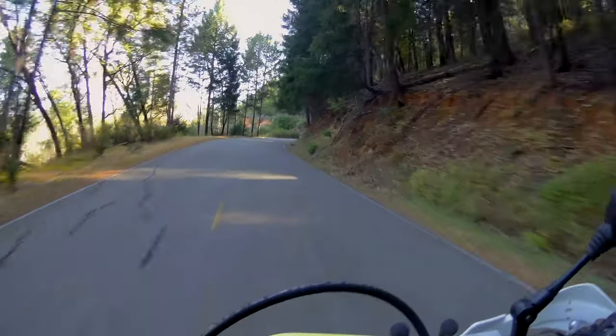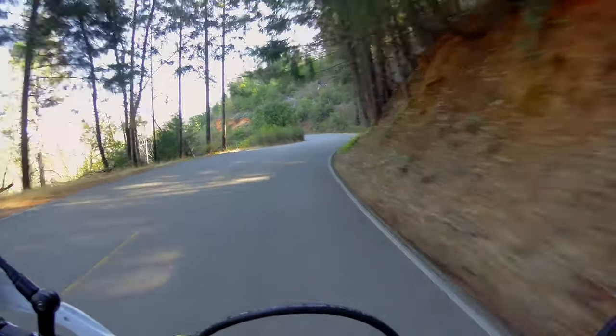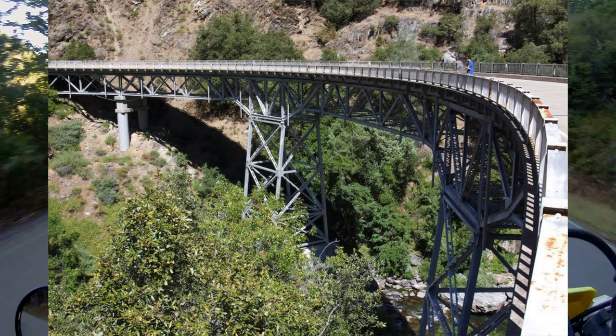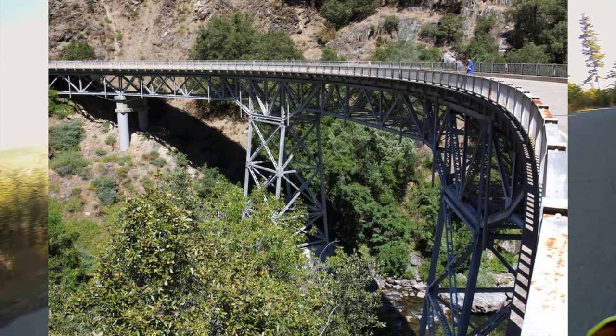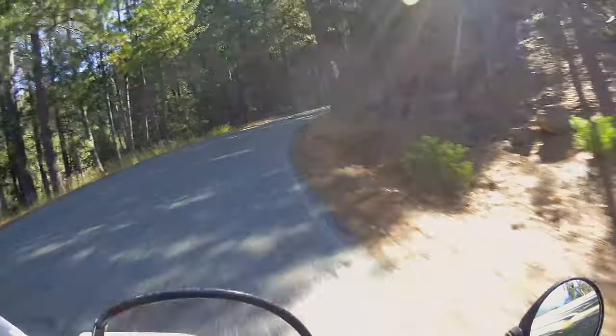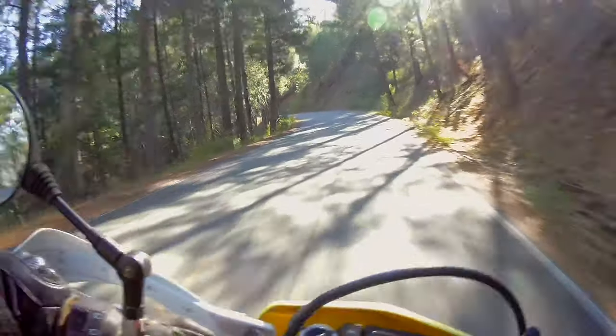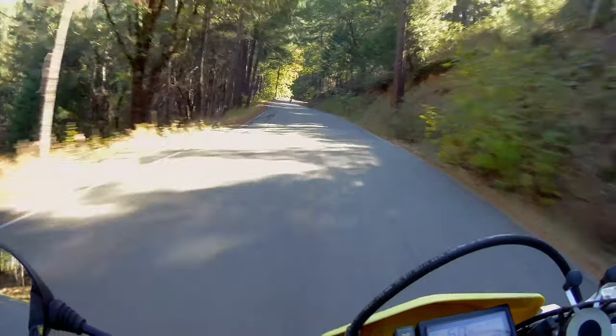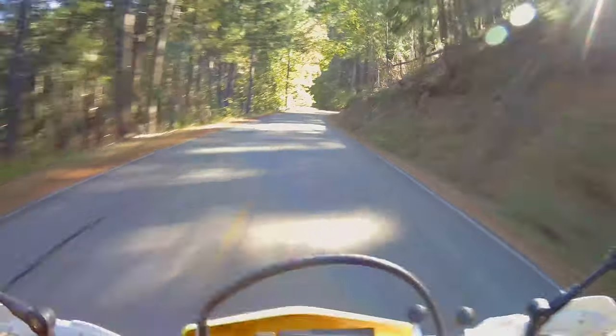We're riding through some of the most beautiful scenery. Just amazing. We went over a big old bridge I wish I had gotten. Really cool bridge. Don't worry, my bike is running well today. I'm surprised because we're up pretty high.